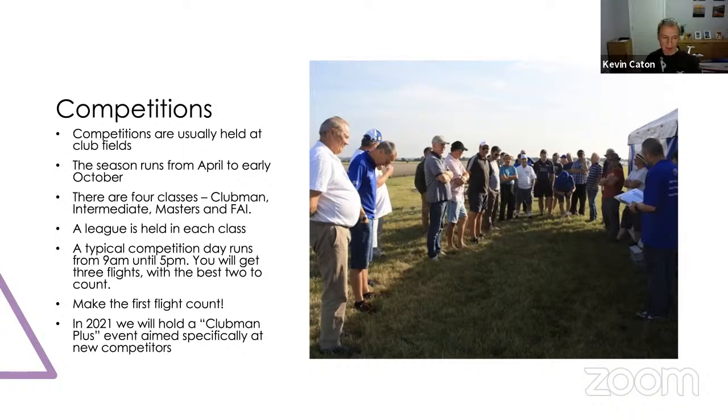You get 3 flights, and you need to make them count because they're important flights. But you get to watch the other guys fly, obviously. So there's plenty to see and do, and it's a surprisingly busy day, even if as a pilot you're only getting 3 flights.